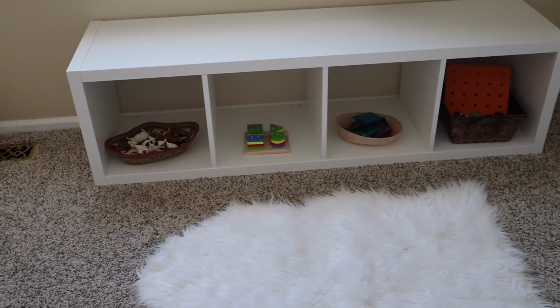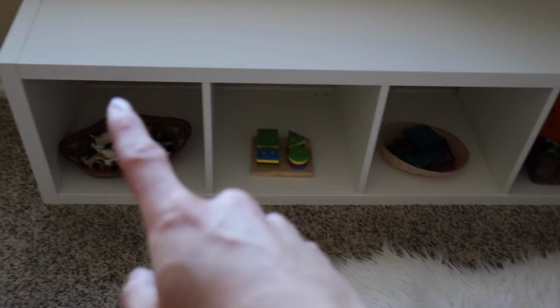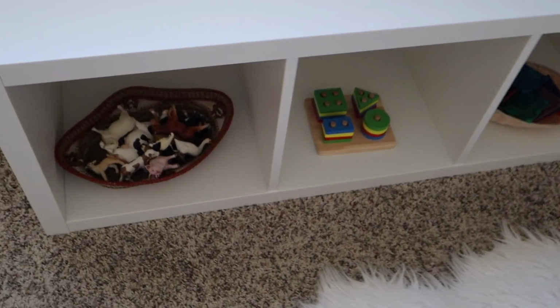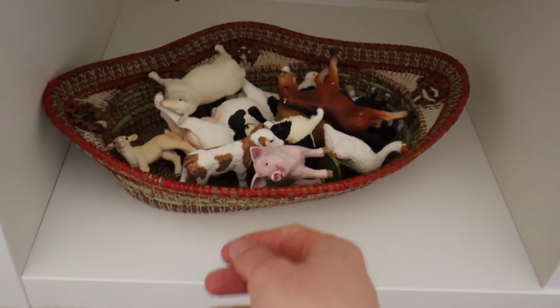Over to the right of her floor bed is her activity shelf. And I've got a cozy little rug right here for her to sit and play on, which she loves to do. So that's there. And then we've got 4 different activities that I do try to rotate periodically for her. So right now she's very into the little animal figurines. So I pulled out all of the farm animal figurines and she likes to play with those.